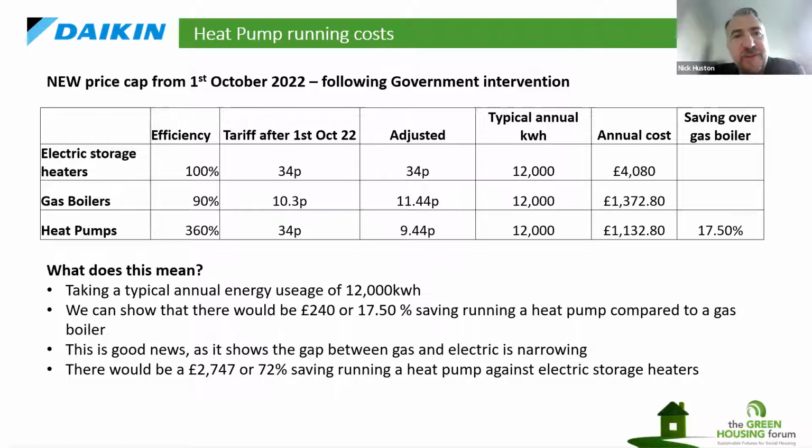So I mentioned before that not so long ago, electricity was 5 times higher than gas. Now it's just over 3 times. So the gap's really, really narrowed. And what that means is that when you're looking at a heat pump that's 3.6 or 360% efficient, it's starting to stack up a lot better than it did a year ago.